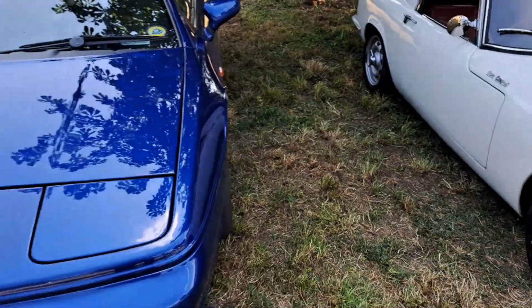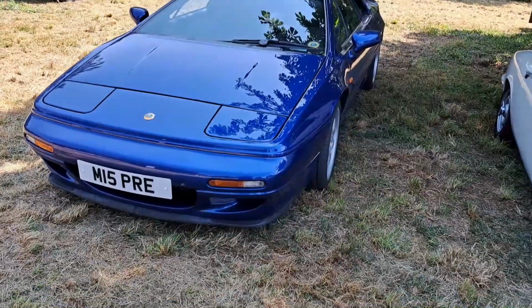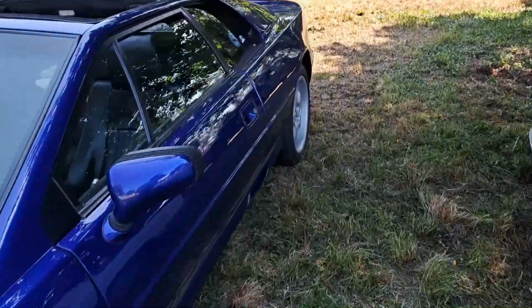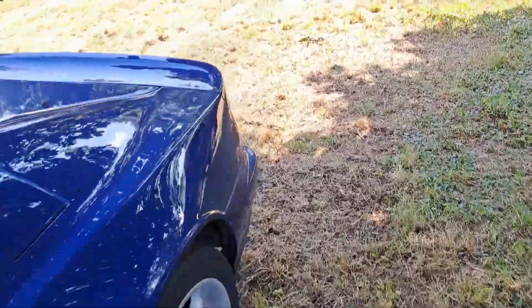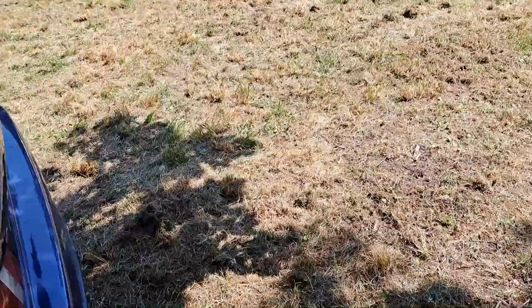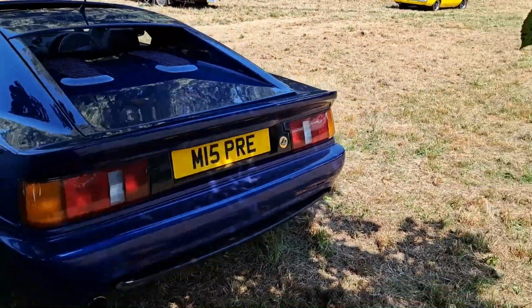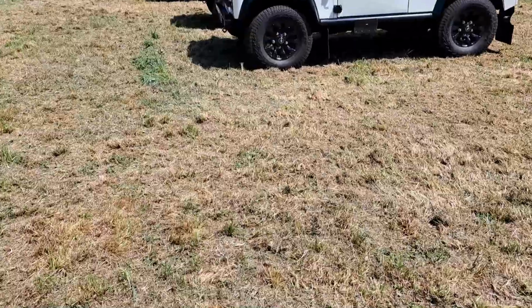And then we've got a Lotus Esprit. Very, very nice. It has the Mark III Cavalier door handles. This will be from some point in the 90s. I think before the V8, because the V8 would actually have a badge on it.